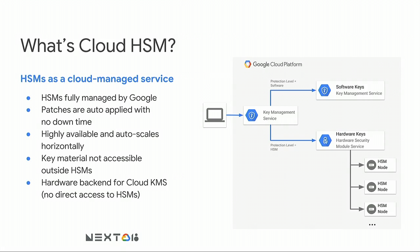We basically are able to scale pretty much horizontally with any kind of workload that you bring along, right? So there's no concerns around that. And they're also rooted in physical HSMs, so the key material is not available outside the HSMs, which means that you can't get access to the key material, but neither can we.